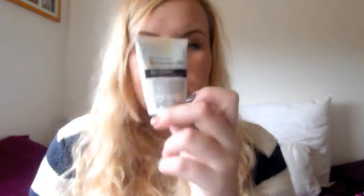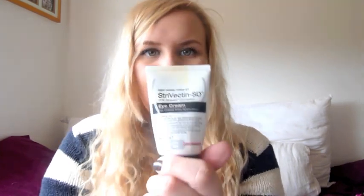And then finally, my Strivectin SD eye cream. I'm including this because it is a very expensive eye cream. Very expensive. I got it a really good deal. You get 40 mils, which is massive for an eye cream. It is absolutely huge, I will say that. But to me, it kept my eyes nicely moisturised, which is what I want, and I don't really need massive anti-aging, but it really did nothing to make me think it's worth that money, because again, you can get something very similar for much, much cheaper in Boots.